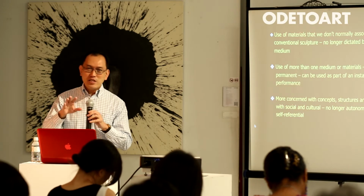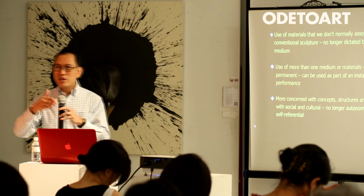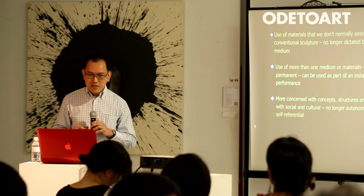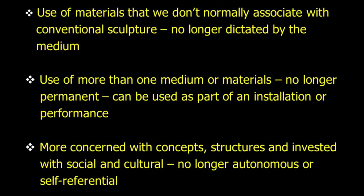Okay, and where we see an increasing blurring of lines between different art forms, where we can no longer tell whether something is sculpture or something is painting, right? So there's a blurring of lines. Okay, so these are some of the characteristics of contemporary sculpture, right? Okay, it's no longer dictated by the medium. It uses material that we no longer associate with sculpture, right?